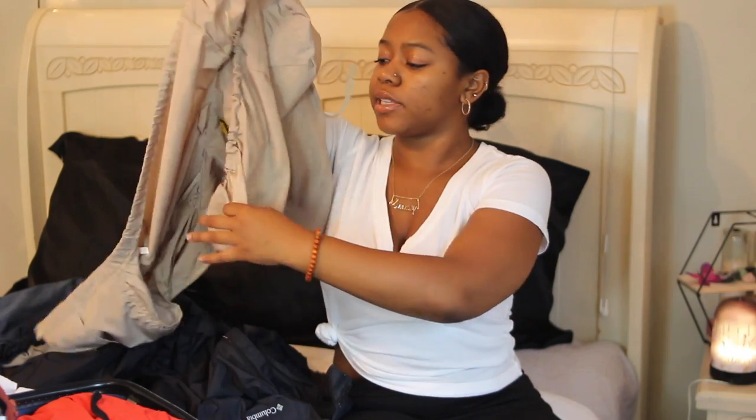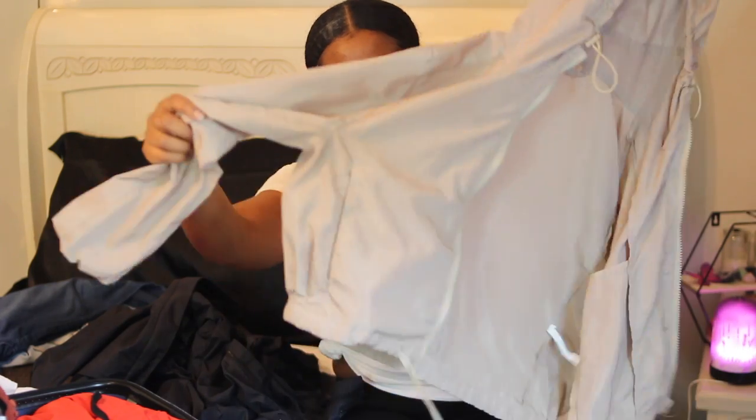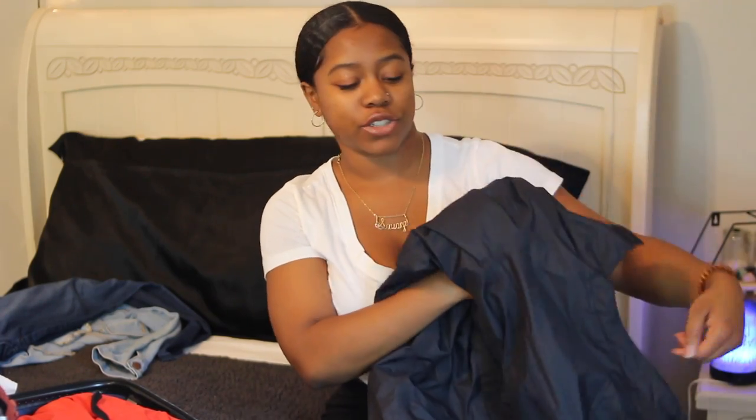Here, I got this from Forever 21 last year. I'm also taking another coat, but I'll wear this on the plane, so it doesn't really count to go in my suitcase. But I'll be taking this, another simple light jacket, and I'll also be taking my rain jacket in case it rains. I got this Columbia rain jacket a couple years ago. It's great at keeping rain out and keeping you really dry, so I'll be taking that. Can't go wrong with that.